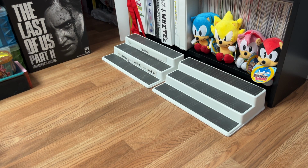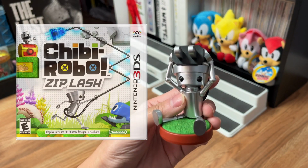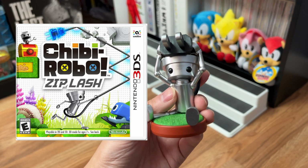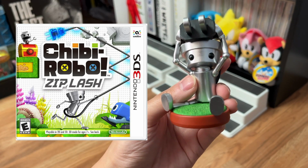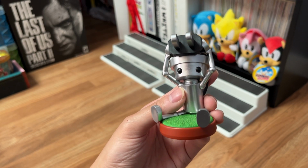Let's talk about Chibi Robo. Chibi Robo Ziplash. This was a 3DS game that I was kind of excited for. And then when it came out, it was kind of just like another generic platformer. It was kind of like whatever. It's fine. It's not necessarily like the worst game in the world, but it's definitely like there's no reason for you to really play it.